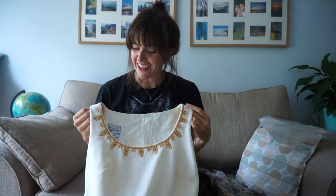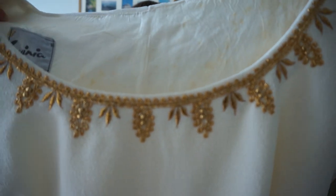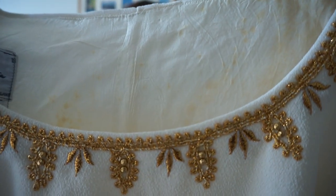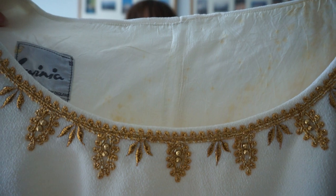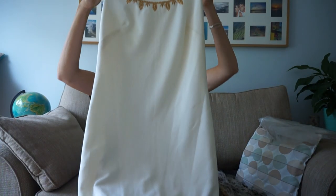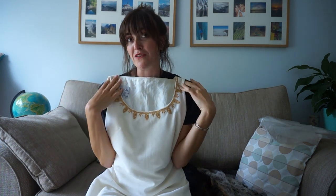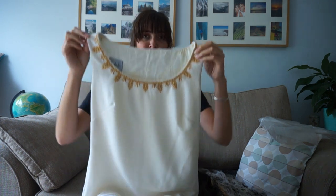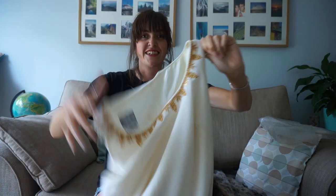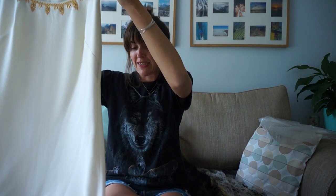Now, I think this is really pretty. Really beautiful embroidery around the neck. Made in England again. If you're looking for a really beautiful, simple and elegant, casual wedding dress, but obviously you can make this a bit more fancy with your accessories. I think this is beautiful. It's a shift dress silhouette, white, and it's a classic, I think. The detail around the neck really sets it apart though. Lovely. Made in England again, this one.